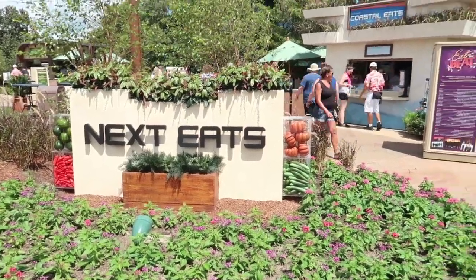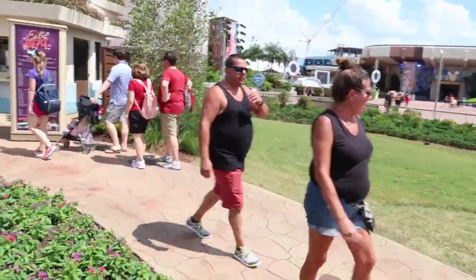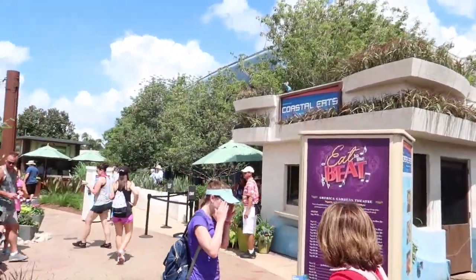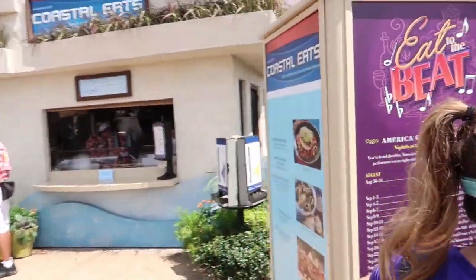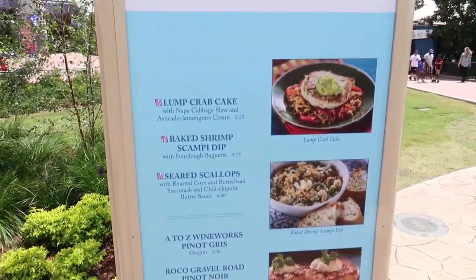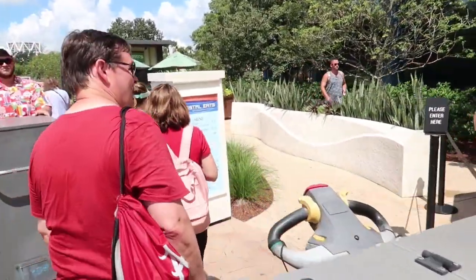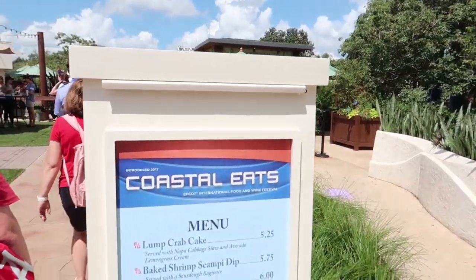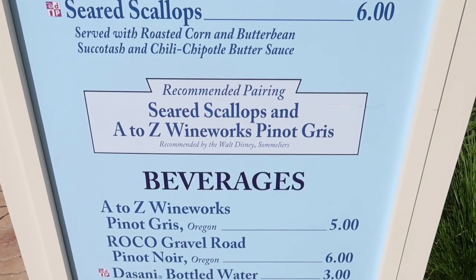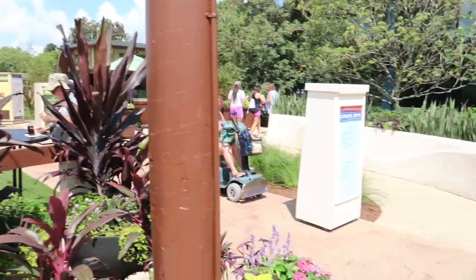Hey guys, we have the booths for the next eats. We have Coastal Eats, Earth Eats, and Active Eats. So let's go in here and see what they have. This is Coastal Eats. Check out the menu. Okay, on from Coastal Eats to Earth Eats.